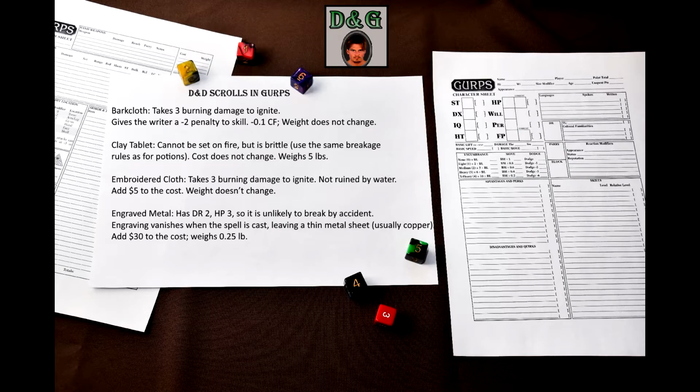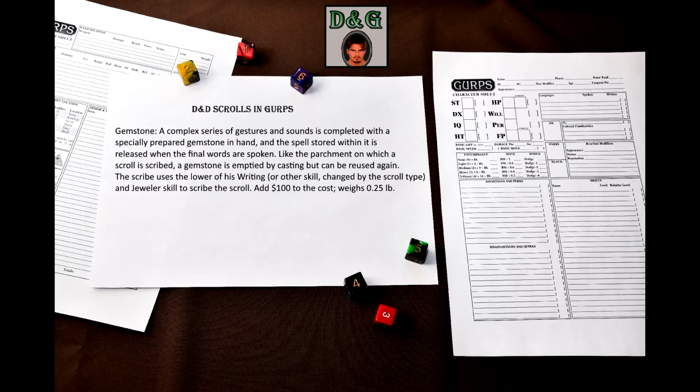Bark Cloth takes 3 burning damage to ignite, and gives the writer a -2 penalty to skill. Clay Tablet cannot be set on fire, but is brittle. Use the same breakage rules as for potions. Embroidered Cloth takes 3 burning damage to ignite, and is not ruined by water. Engraved Metal has DR2 HP 3, so it is unlikely to break by accident. Engraving vanishes when the spell is cast, leaving a thin metal sheet, usually copper.